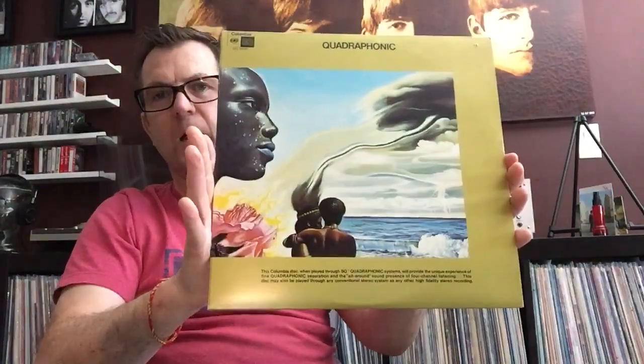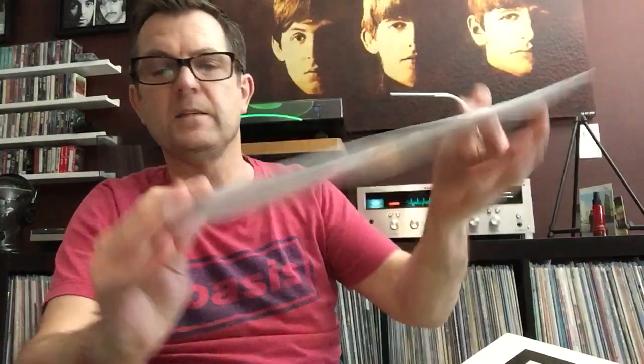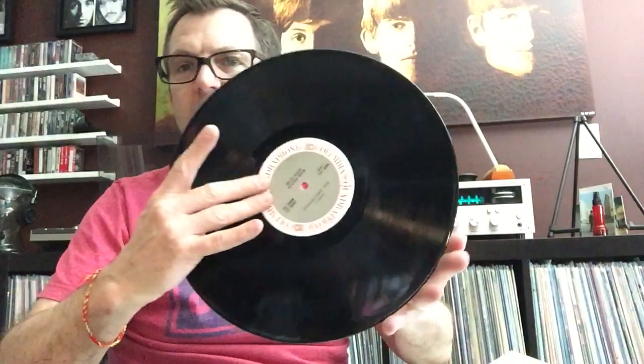And the piece de resistance, a quadraphonic pressing of Bitches Brew. Super happy to have this. You get the inner. This is on Columbia. Why did I say CBS? Did I see CBS somewhere? Anyway, this is quadraphonic on Columbia. These are Canadian pressings. I don't know that these existed anywhere else in the world. And just look at the vinyl on that. Just beautiful. Sounds unbelievable. And yeah, oh yeah, it is CBS.